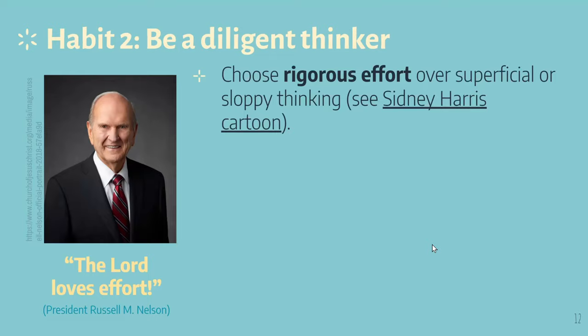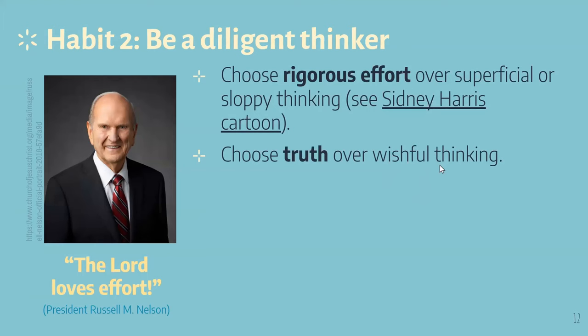We choose truth over wishful thinking. And part of that is recognizing when we're doing wishful thinking. I'll give you an example from my own life. And I discovered this at work.